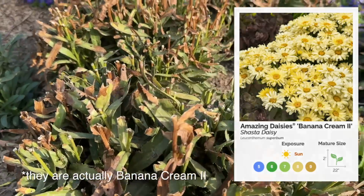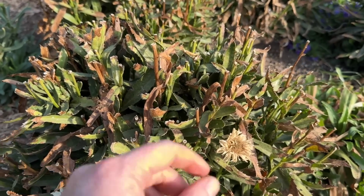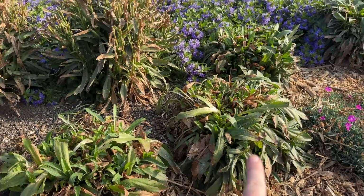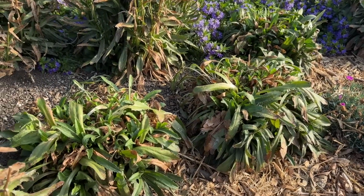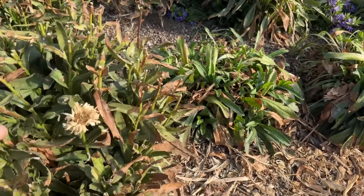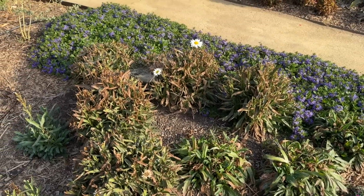I basically deadheaded them halfway through the year, but now I actually have to go in and prune them. And you can see I already pruned these four, one, two, three, four, and they look a lot better. And so they're going to be ready to flush out next spring. But I got to come through and do these guys. They definitely need it. So I'm going to be working on that right now.